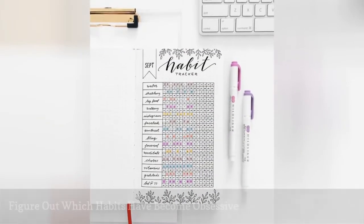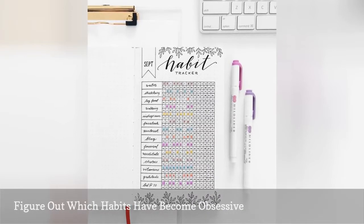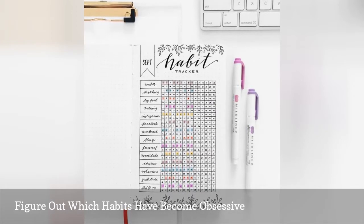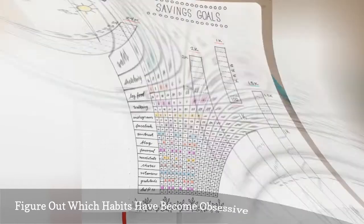Habit trackers have become really popular primarily because of how helpful visuals are when breaking or creating new habits. There are plenty of smartphone apps that will remind you of things like to drink more water, but some might argue that the act of taking pen to paper is a more effective method.